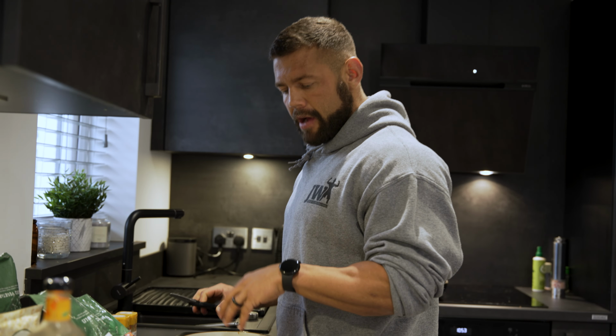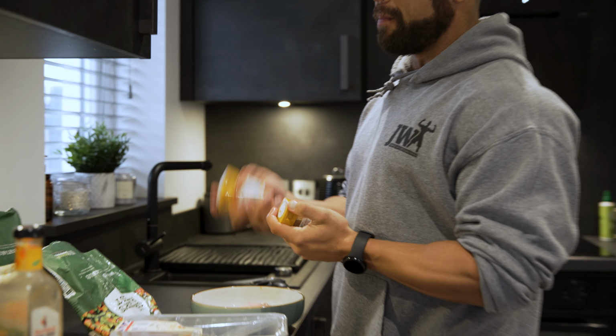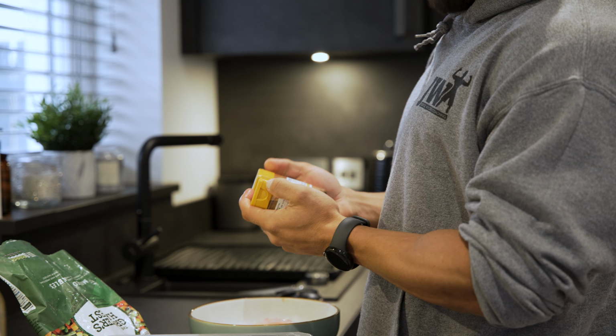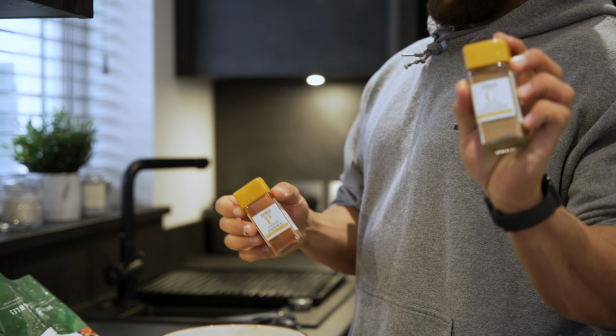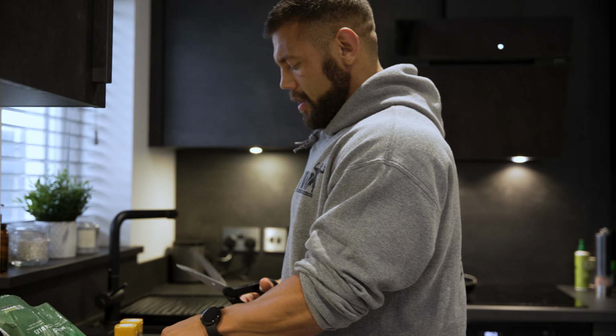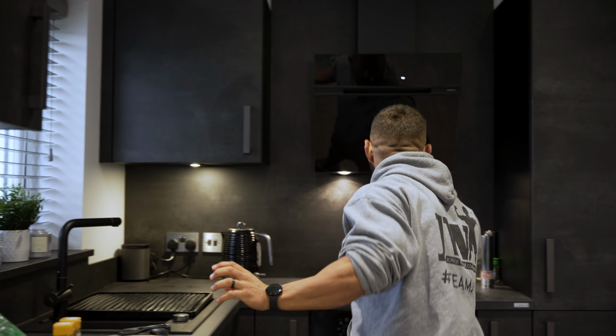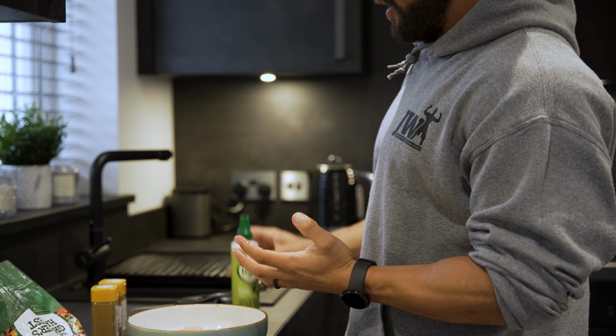I will chop that up now, season it, and my seasonings are always the same. They're the same throughout, you know, off season and prep, and weirdly I have cinnamon and I have smoked paprika, and the two of them go really well together. So what I will do now is I will chop these up, pop them in the pan. Again, another thing that I use is 1 calorie spray olive oil. I typically would use, in off season, a full bottle of olive oil, and I'd use probably 10 mil, and I'd always weigh that out off season as well.